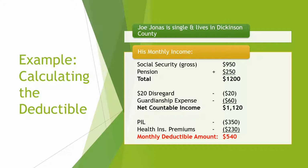$1,120 per month. Now, if we refer to our handouts, we looked at Appendix 5 and Appendix 6 and found that Dickinson County is Shelter Area 3, and with a group of 1, as Joe Jonas is single, the PIL for him is going to be $350. And we'll estimate to say that his monthly insurance premiums total $230.